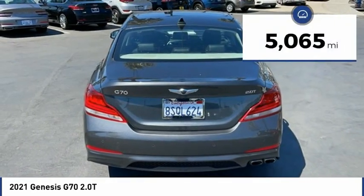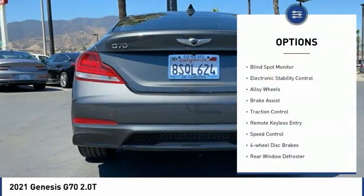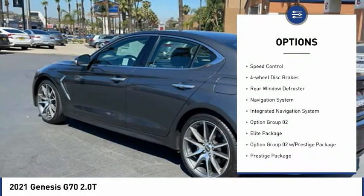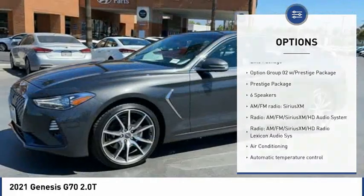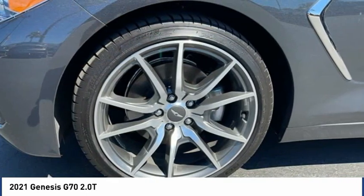This vehicle has less than 6,000 miles. Here are some of this vehicle's great options: blind spot monitor, electronic stability control, alloy wheels, brake assist, traction control, remote keyless entry, speed control, four-wheel disc brakes, rear window defroster, navigation system.